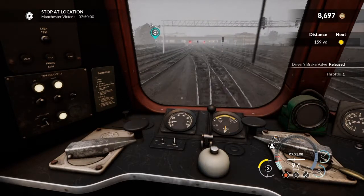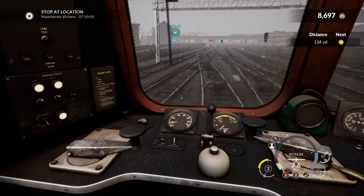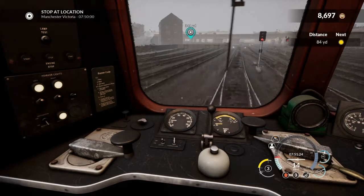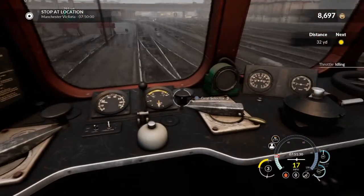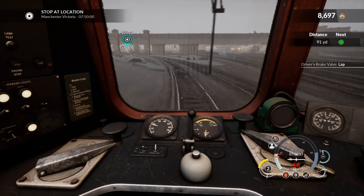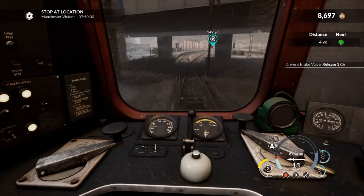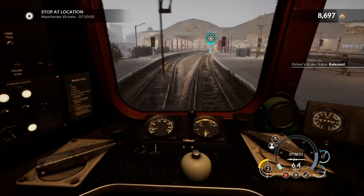Now with the risk that we're going to slow down too much, put a bit of power on, brakes fully released. Come on. There we go. We're going. And braking again. It's really hard, it's also sloping the station, which doesn't help much. No, release, come on, don't stop.